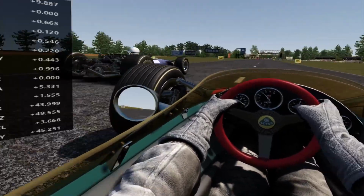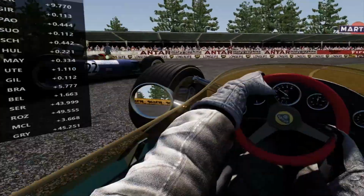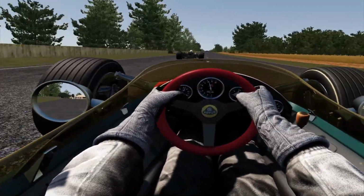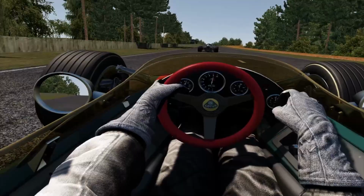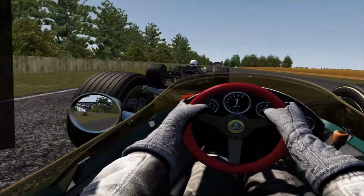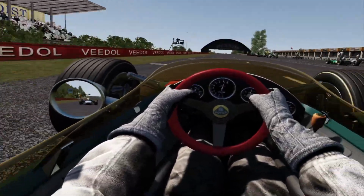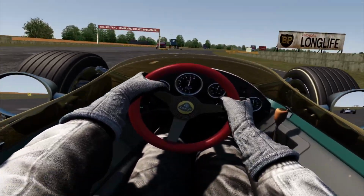There he goes. Let's try and get it back. We've got a long straight to do it in, so we've got a chance. Ooh, there we go. Ooh. See, the car just kind of slid across the track then. I was kind of worried that I'd lose the rear end in that manoeuvre, but I didn't.